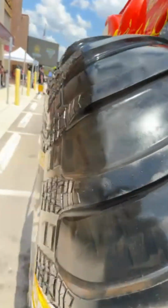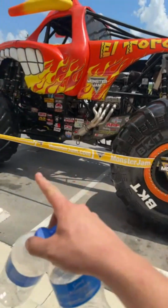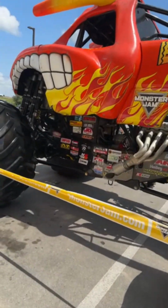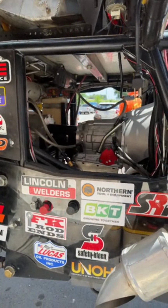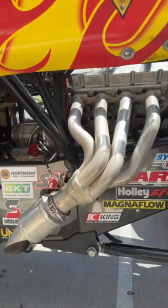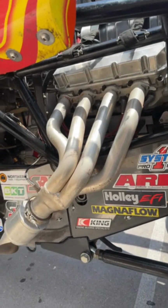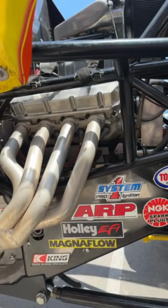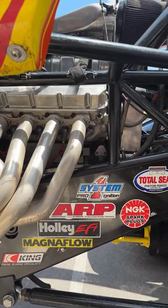And this is the thing you see flying through the air on TV. It looks like nothing, but you think about how high this thing flies up in the air. I mean, isn't that wild? Absolutely wild. Wow. What are these, like 2 1/4, 2.5 inch primaries? Probably bigger than that for the headers. I mean, they make like 1,500 horsepower or something like that.